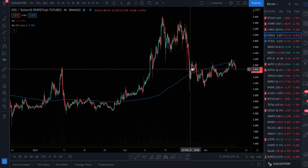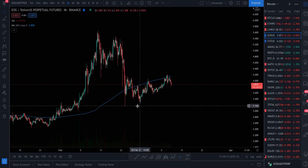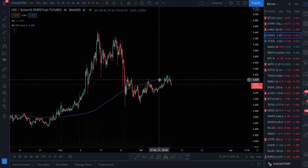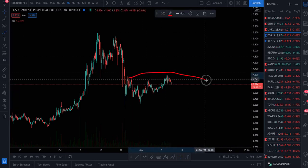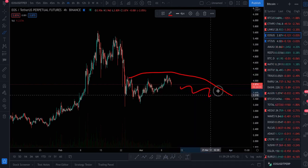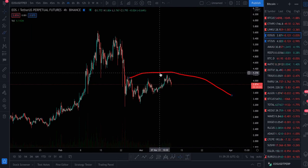Boom, came back down, got rejected, came back down, got rejected a second time, up, and then down. We broke it like butter, and now the 200 EMA is acting as resistance essentially. And if EOS doesn't break out of it very soon, that's bad. The moving average can do something like that, and EOS could do something like this, and that's not good. So yeah, we went over EOS, guys.